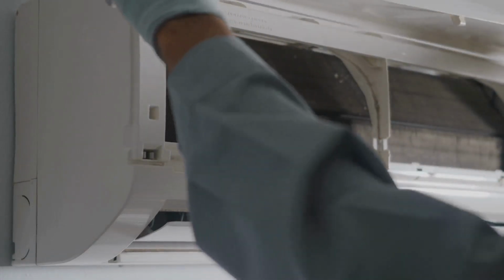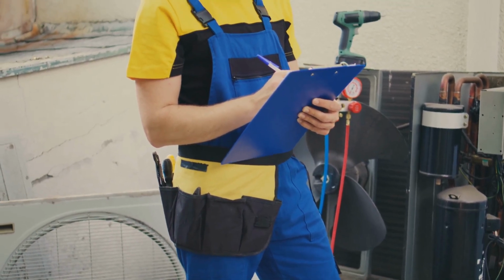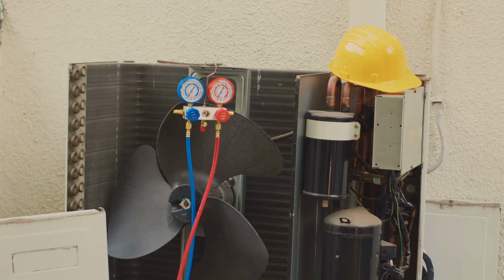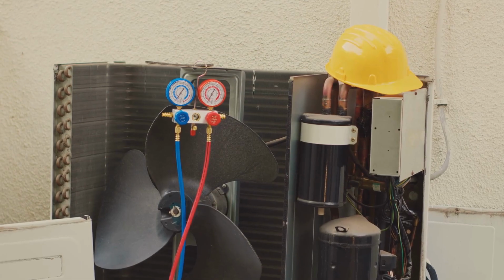Several issues can plague your HVAC system. Understanding the cause is the first step to finding a solution. Here are some common problems. Lack of cooling. Your system may not be cooling your home effectively. This could be due to a dirty air filter, low refrigerant levels, or a malfunctioning compressor.